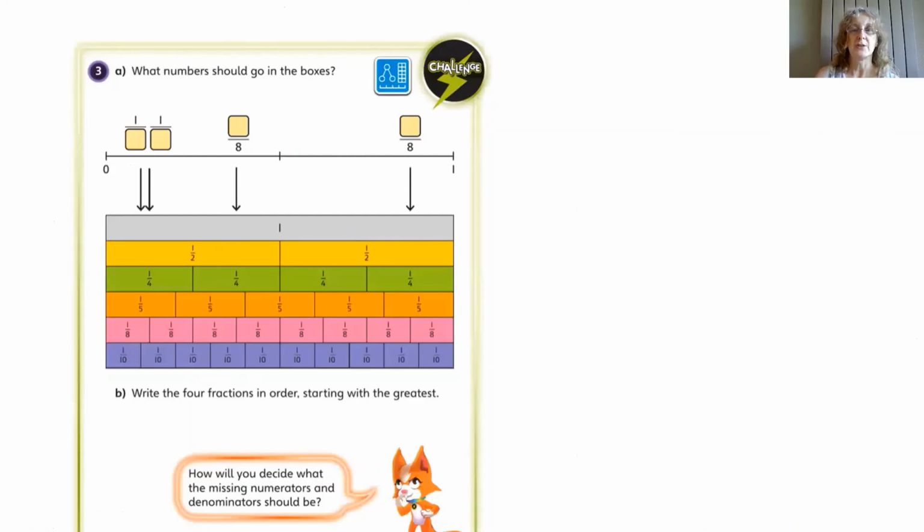Let's look at your challenge today. What numbers should go in the boxes? This is your challenge, and you have got this to help you. So it's your fraction wars. Let's have a look what goes there. They've all got 1 as their numerators, not their denominators. And this has got 8 as the denominator, and this is also an 8 as the denominator. So that bit I think is probably quite easy.